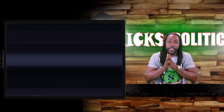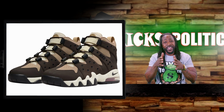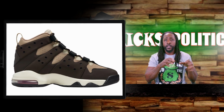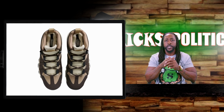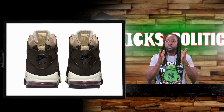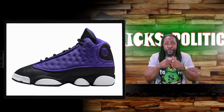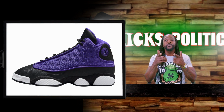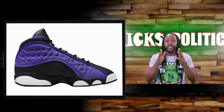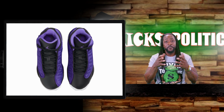Moving on to the Nike Air Max 2 CB 94s Baroque Brown. To me, that sounds like a fancy way to say broke, but I'm pretty sure Baroque is a color. I'm pretty sure it is. But anyway, this shoe dropped October 7th for $170. And you can't be broke to get it. This is a fire shoe. The Air Jordan 13 Purple Venom. This shoe dropped October 2nd for $160. Only problem, it was a children's exclusive. So I couldn't get them, but I did try, found out the hard way.